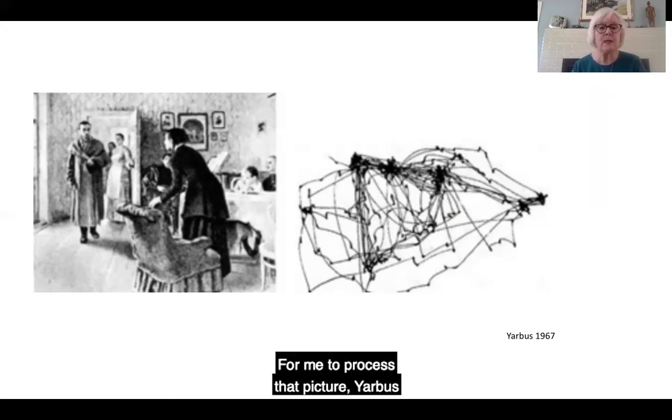For me to process that picture, Yarbus would take a look at the eye gaze, and you see how that eye gaze flitted around to the different parts of that picture in order to understand what was going on. That shift of gaze, that gathering of elements is really essential. So in assessment, we want to take a look: is there any shifting there? Because if that isn't, then that material really needs some understanding support by the child. They're not gathering it visually.